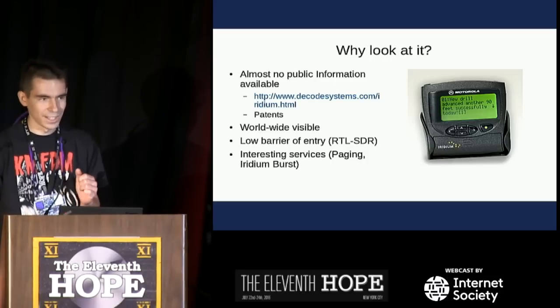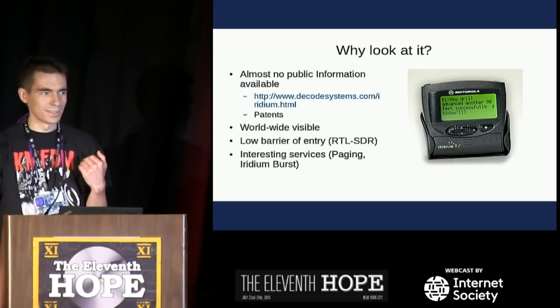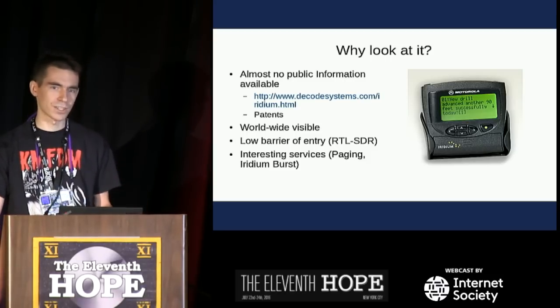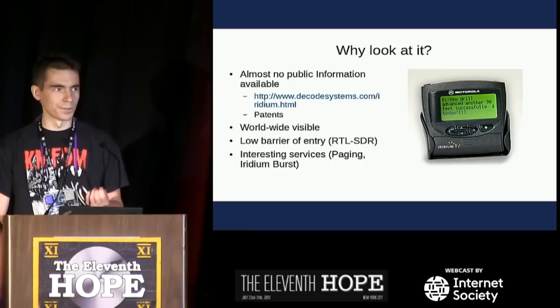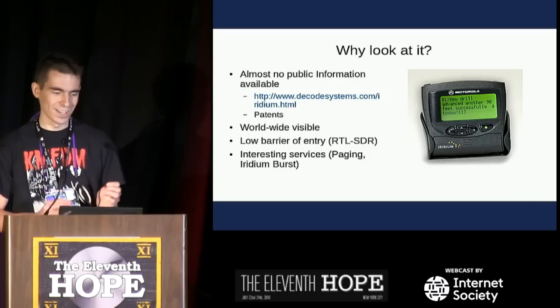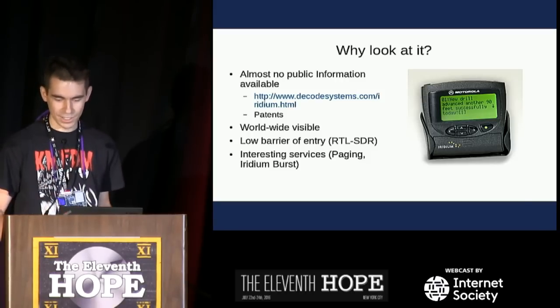And then, as I mentioned, one-way paging services are quite interesting because you're not giving up your location when you receive something. So people told us that at some point WikiLeaks was using lots of Iridium pages, because you can't really tell where the recipient is located.